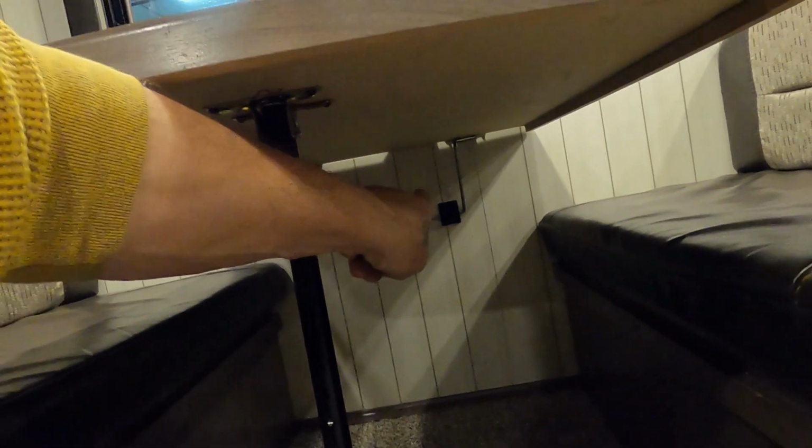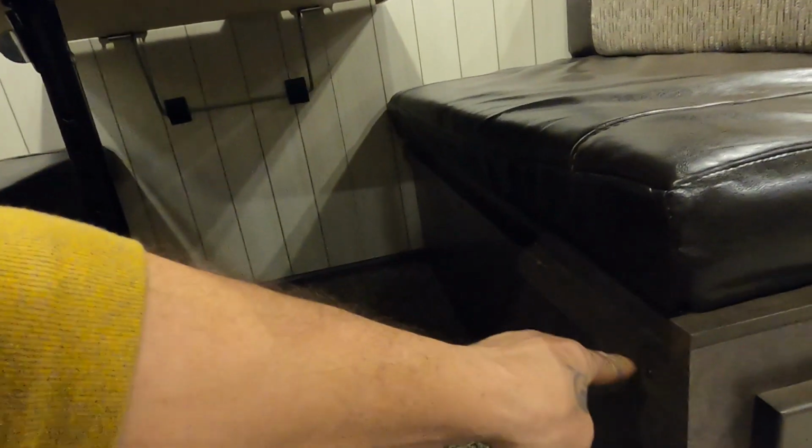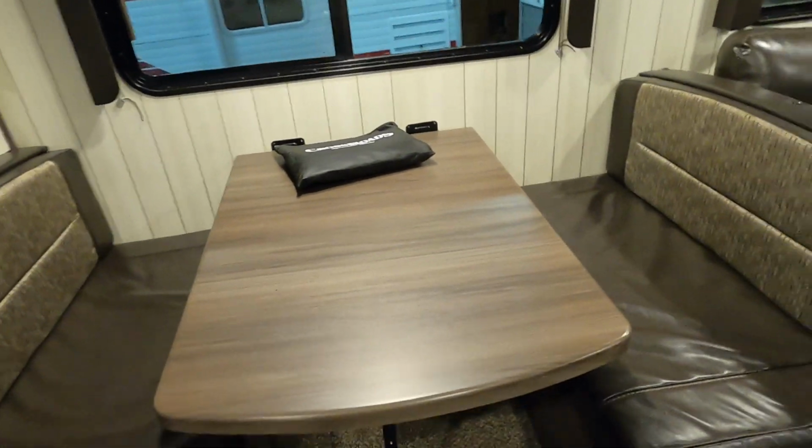Coming into our dinette, more lighting here, accent lighting. This table will lift up, fold down off them bars in the back, fold this leg up underneath, set that right on here, and that with them cushions on top will give you another sleeping quarters.